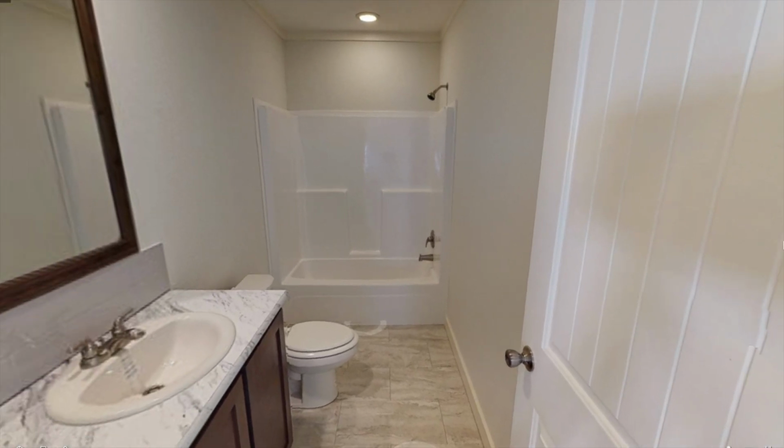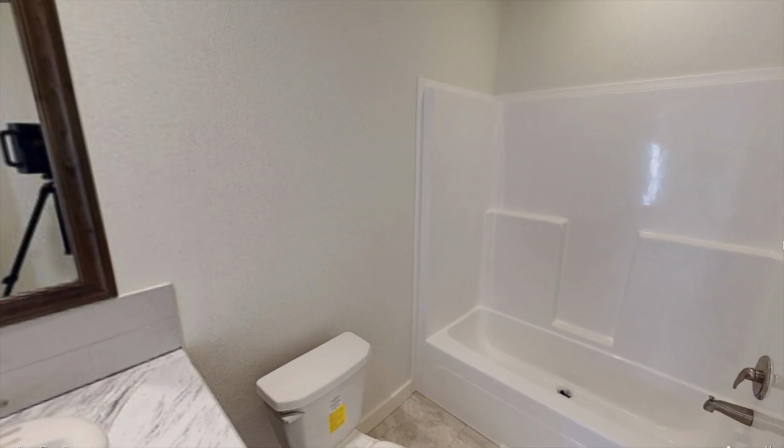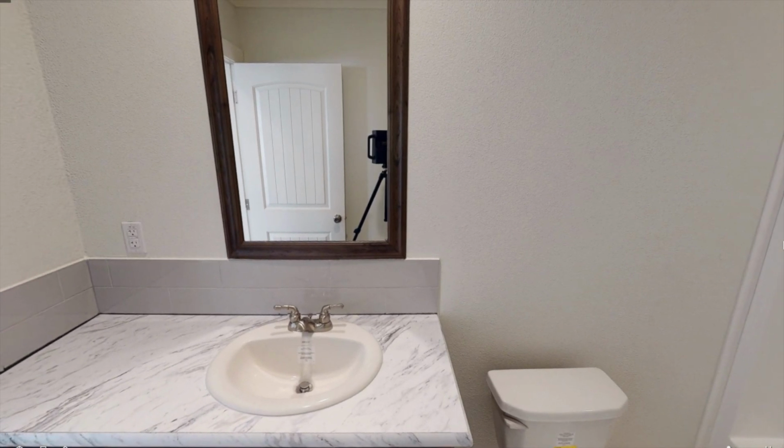So down the hallway, just off the living room, we have the second and final bathroom. You're getting a bath and tub combo, and it's just pretty basic. You get your toilet, sink, and a mirror.